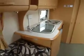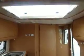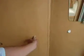So let's look the opposite way down the van. Then we've got our kitchen. And the door at the end, oh, I forgot to mention, on a warm day like today, I've got the roof light open, creating a bit of air coming through the van. The door at the end is into the washroom.